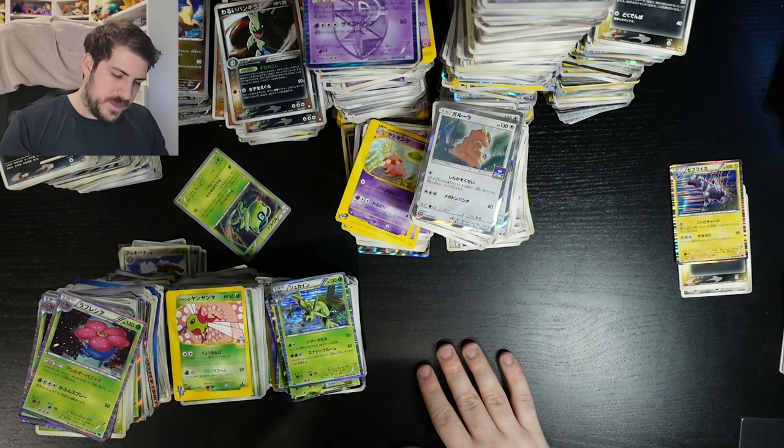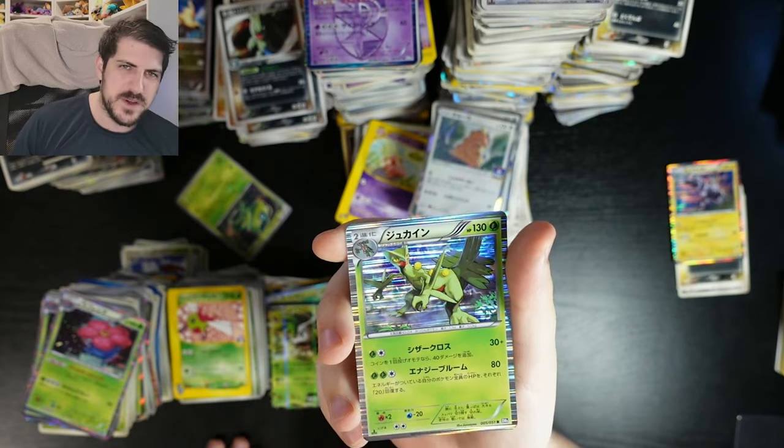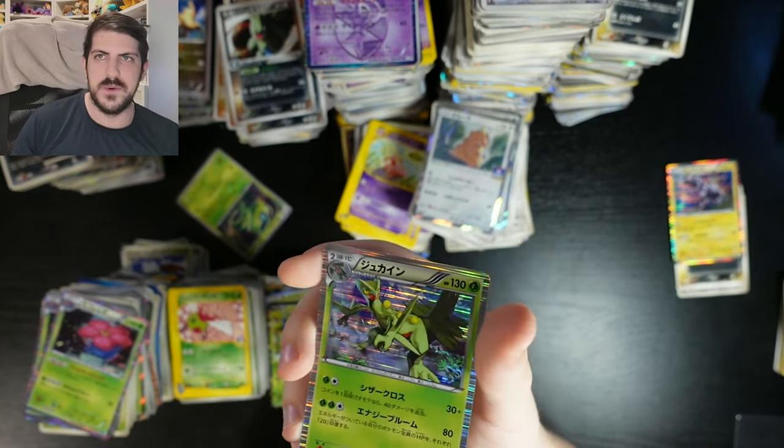So does a light played version of this, a little bit worse than near mint, do I list that for 4? Maybe. Like a played is 3 and a damaged is 2, so a light played's 4 and near mint's 5.